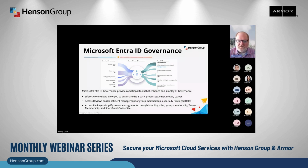And then access packages are a new thing for Entra ID that allow you to take all of the different components of a user experience and what requires different permissions, and bundle them up into a single package. So you can assign a user an access package that already has the roles, the group membership, the teams, etc. So instead of submitting a ticket saying, hey, we need a new user that looks just like Joe from accounting, you can just say, hey, we now have a package for our accounting team. Assign that package to anyone joining the accounting team.